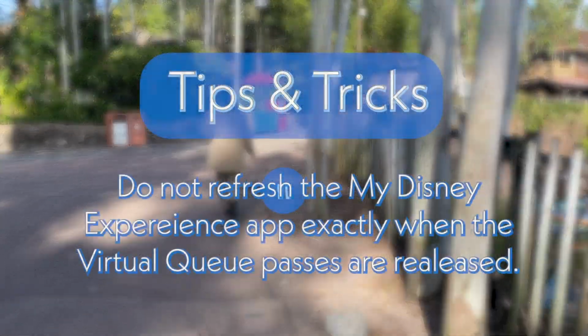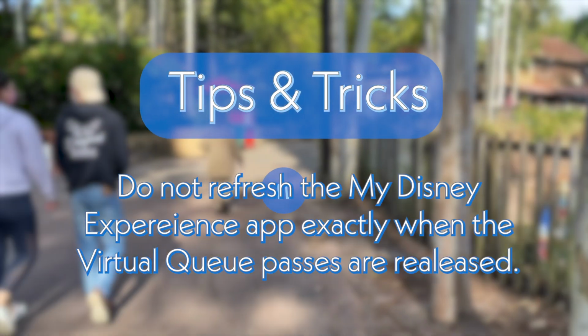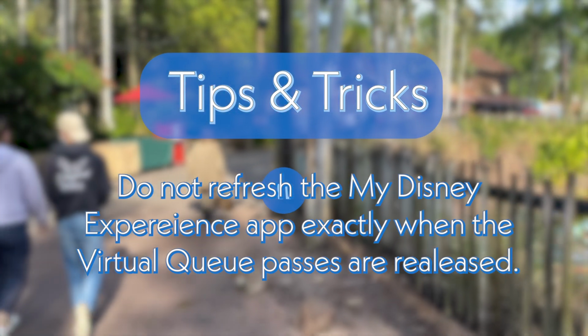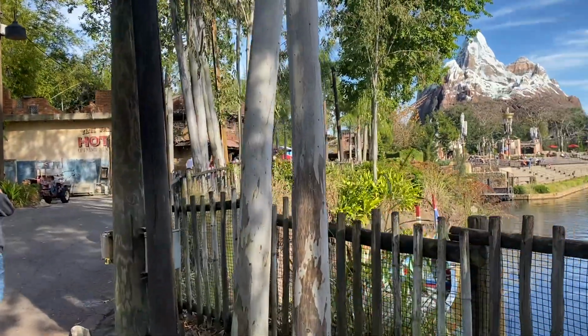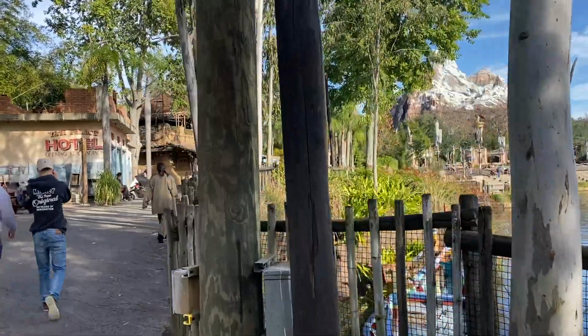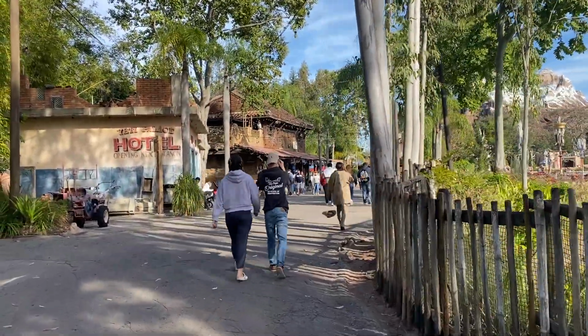Second, like we said, do not refresh the My Disney Experience app exactly when the virtual queue passes are released. I would make sure that everything is set up 15 minutes before, and then like I said, at 6:58, I'm pretty much just refreshing, and I've had really good experience. I don't think I've ever not gotten a virtual queue by doing it this way.